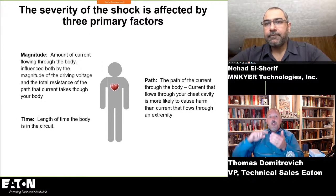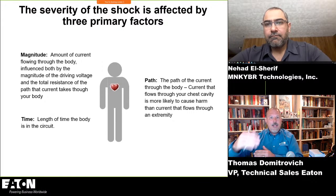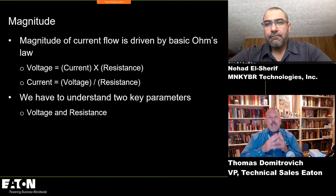So we know the amount of current that flows through the body, and the path that it takes through the body, meaning your chest cavity is your worst place because of your heart. And as Nihad pointed out, your heart pulses and changes. It's an electrical circuit that operates, unfortunately, right around 50, 60 hertz, so we're in sync with that same frequency of your body. And then the important part is the length of time that we let current flow through the body.